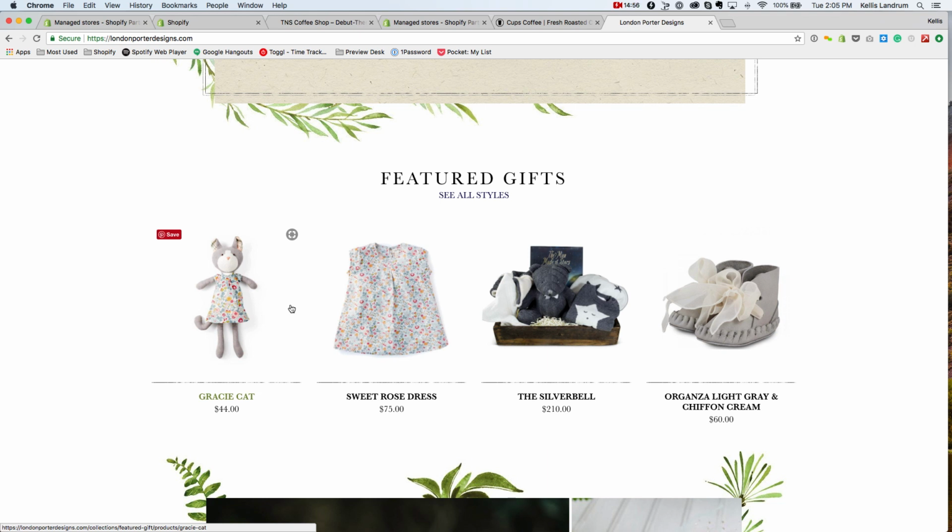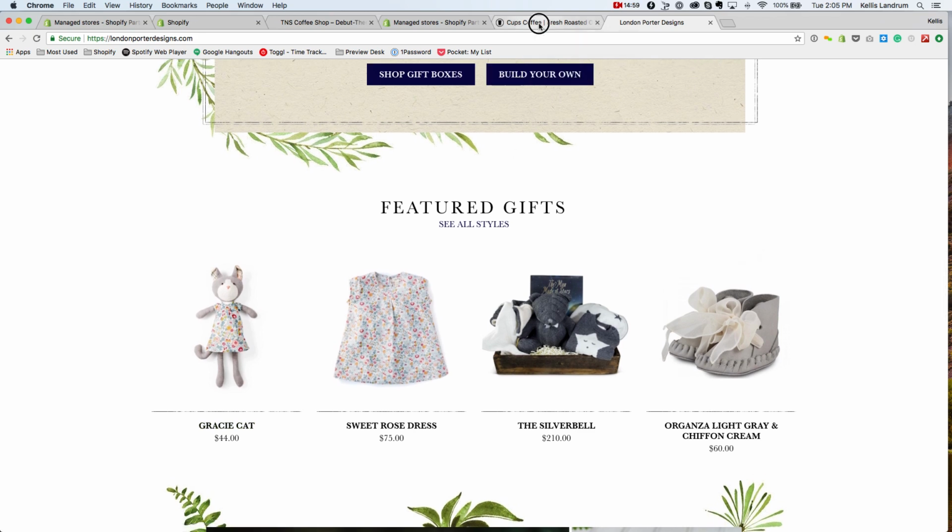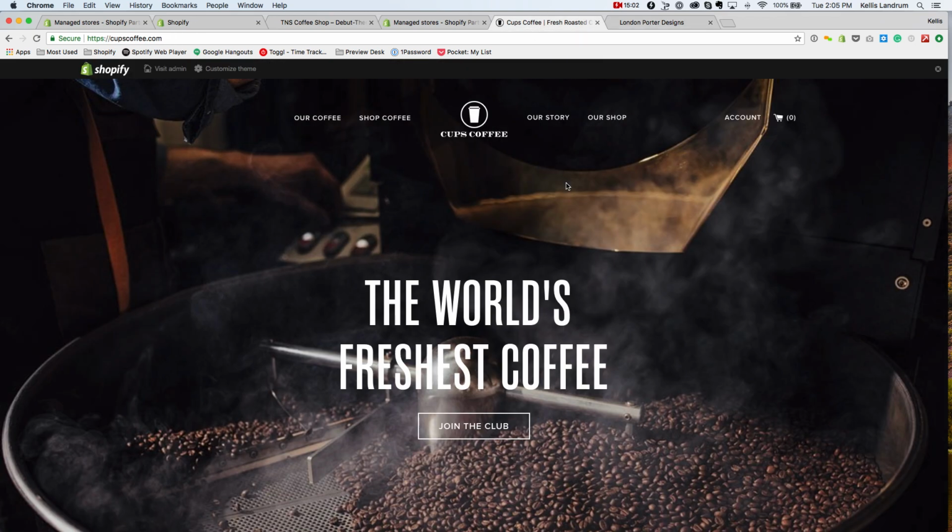Let's talk about homepage structure. I'm going to jump over to another site here. This is a site we did for Cups Coffee. They sell fresh roasted coffee subscriptions. But regardless of the type of product that they are selling, the structure of their homepage is pretty much the same as just about any other e-commerce website. Almost every e-commerce website is designed the same way as far as the homepage goes. In fact, the general structure of them are pretty much all the same, right?